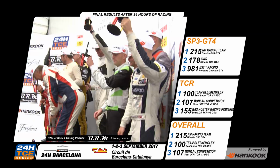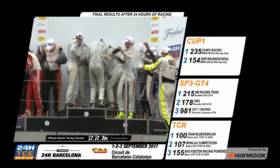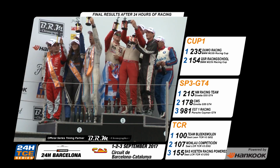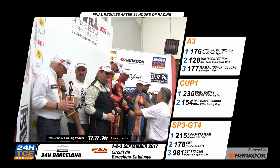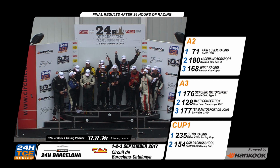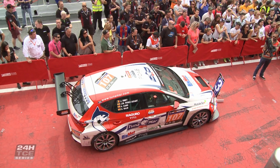Dutch team Blake & Molan takes the TCR class with their Seat. The SP3 GT4 category was a race of attrition. That didn't stop NM Racing winning the race and that class. Even with a broken brake disc, the duo BMW number 235 kept its lead in the Cup 1 class. Synchro Motorsport takes the A3 class victory. And at the top of the A2 class, Hofor-Racing with their number 71 BMW. More touring car races to come, but next we're back with the prototypes.